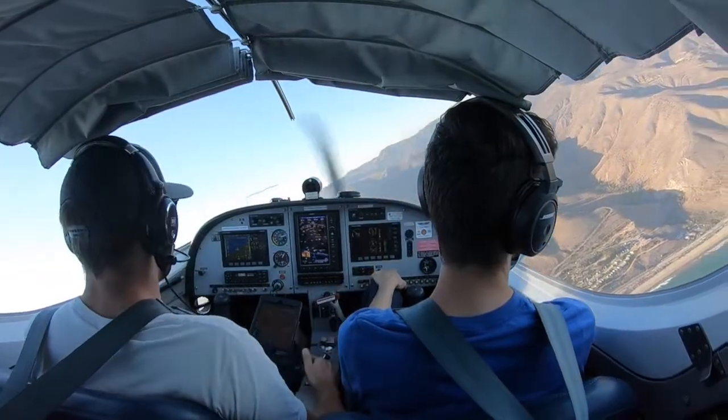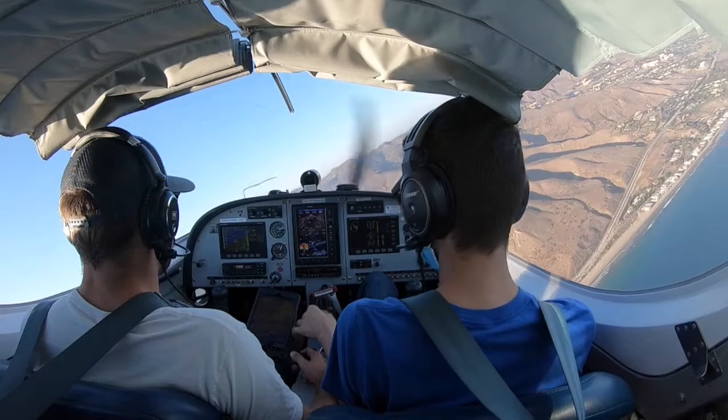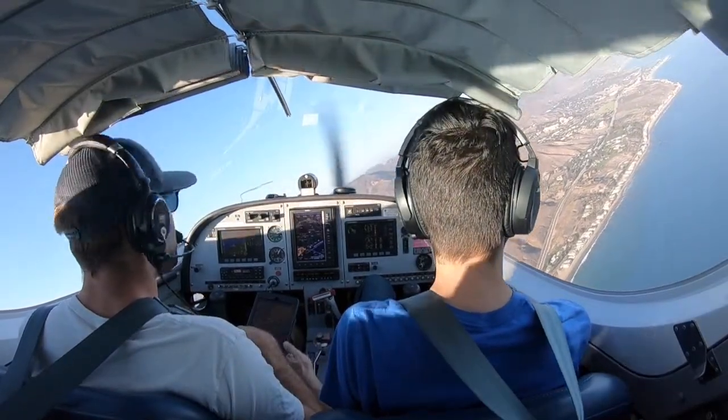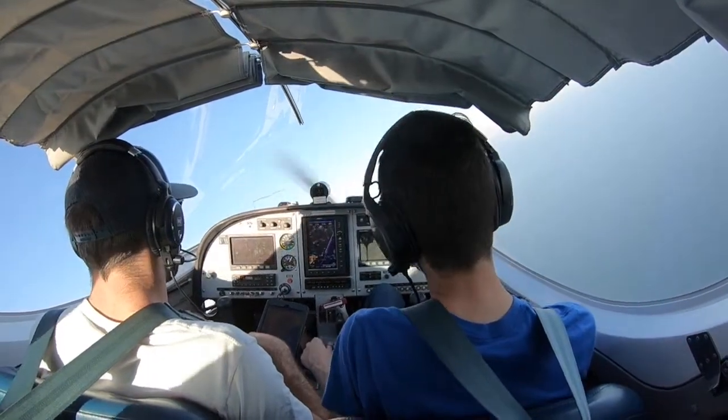See that beach right there? Yep, that's where we're headed. All right, sounds good. I'm going to cycle the power, kind of mess up my gliding. I know, you just do your best. Okay, that's just a sanity check.